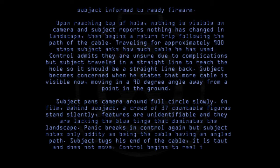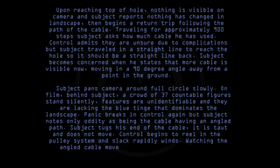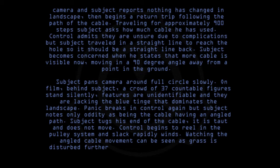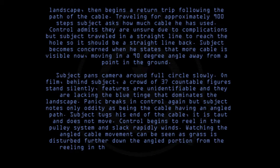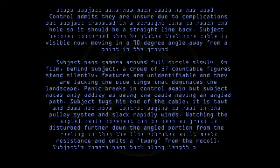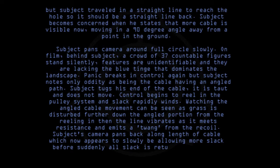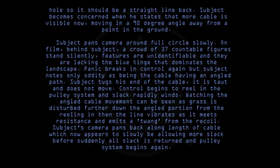Control begins to reel in the pulley system, and slack rapidly winds. Watching the angled cable, movement can be seen as grass is disturbed further down the angled portion from the reeling in. Then the line vibrates as it meets resistance and emits a twang from the recoil. Subject's camera pans back along length of cable, which now appears to slowly be allowing more slack, before suddenly all slack is returned and pulley system begins again.